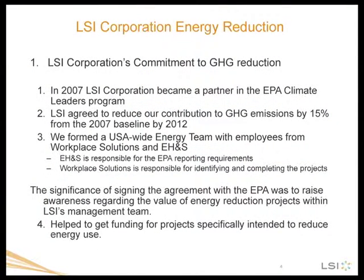The first thing that we did as LSI Corporation was form a USA-wide energy team. That energy team is made up of individuals from environmental health and safety and from workplace solutions, and you may know that as facilities. The H&S representatives would be responsible for the reporting requirements that we have to the EPA, and the workplace solutions part of the team would be responsible for identifying and carrying out those projects which would reduce greenhouse gas emissions.